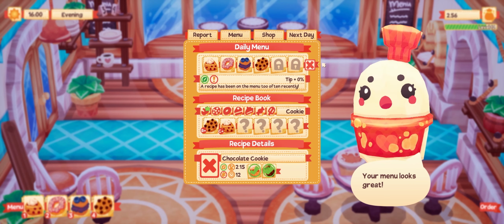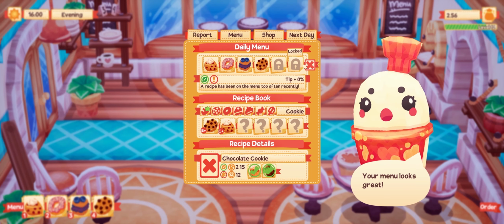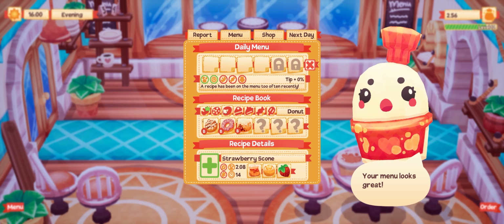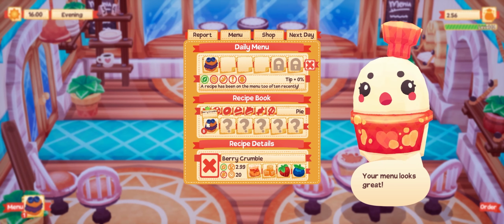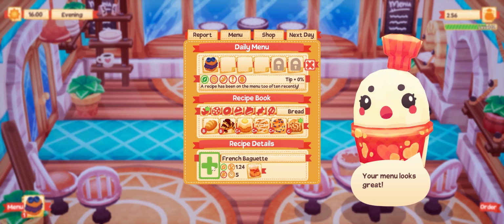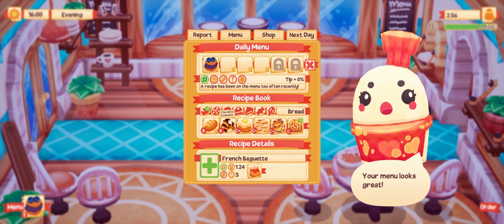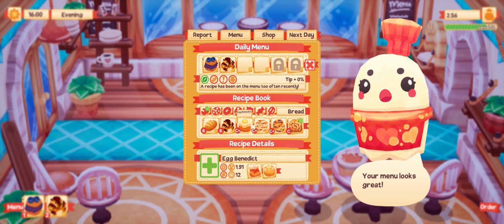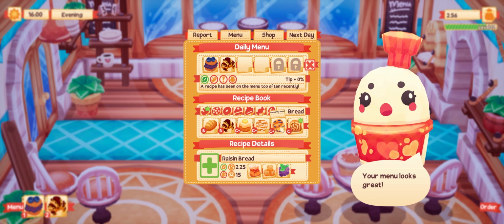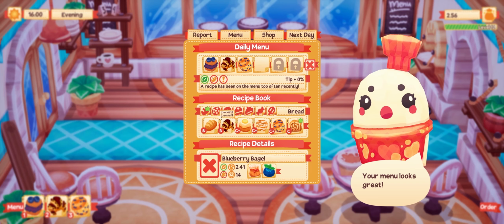Recipes have been on the menu too recently? No, I don't care. How about I just make it easy on myself then? No, if I make it easy, then I won't sell product! Ugh. Okay, what else is hard? $2. Blueberry bagel? Blueberry bagel, yeah. Still so expensive.